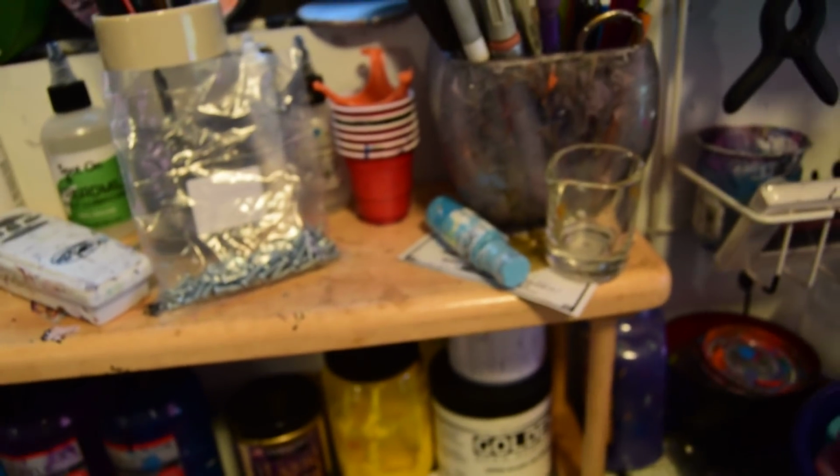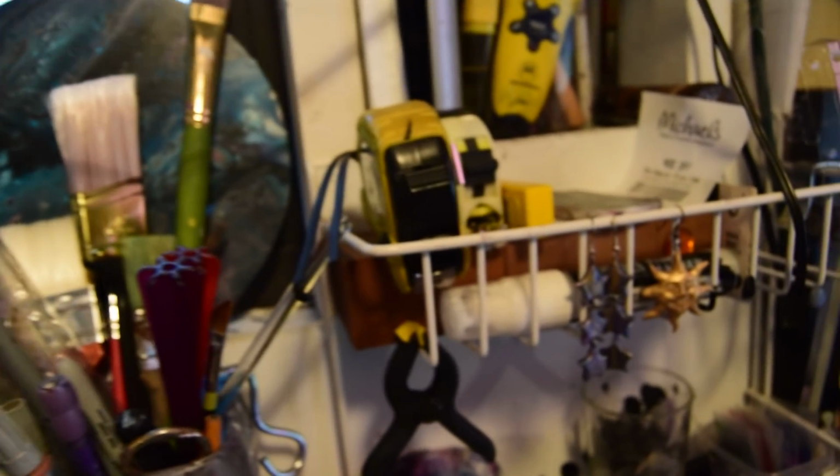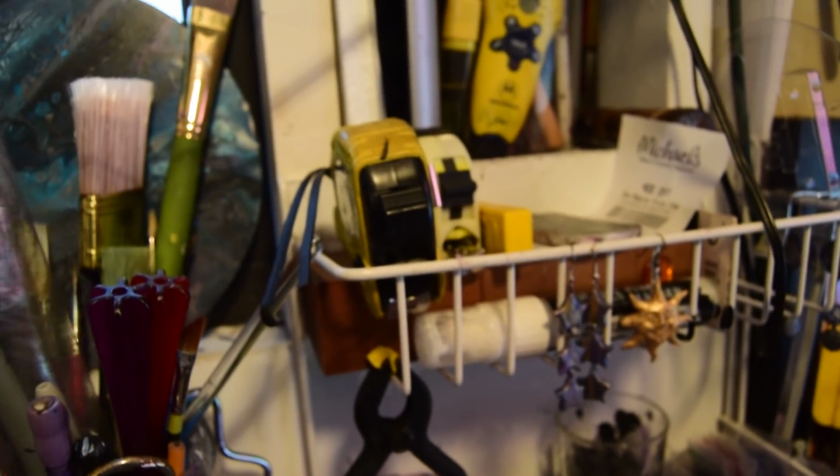Now I know where they are in the house. Lots of measuring tapes. I used to add my hardware out here. Now I do it in my office. I've got miscellaneous brushes. Like I said, I've got lots of tools. We can go out. There's some more canvases.